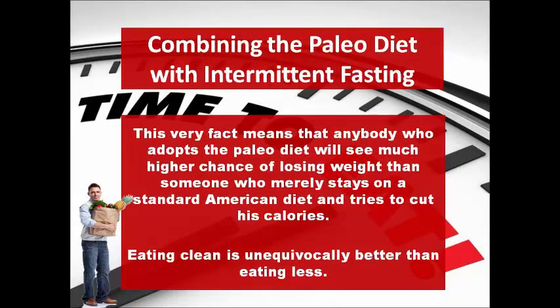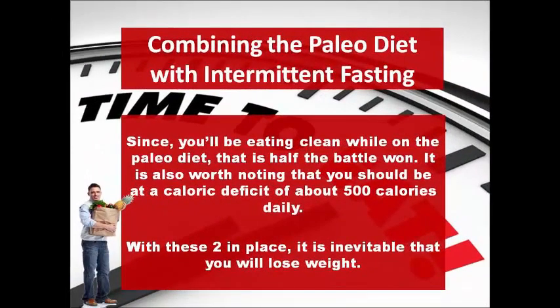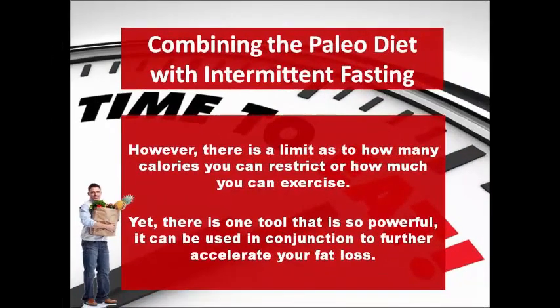Eating clean is unequivocally better than eating less. Since you'll be eating clean while on the paleo diet, that is half the battle won. It is also worth noting that you should be at a caloric deficit of about 500 calories daily. With these two in place, it is inevitable that you will lose weight. However, there is a limit as to how many calories you can restrict or how much you can exercise.